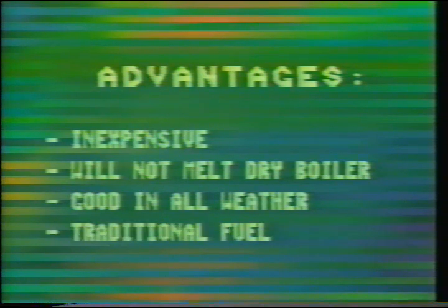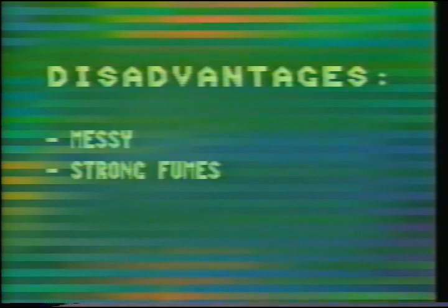And finally, alcohol is the traditional fuel for model steam locomotive firing, which makes it appealing to me. I like that. As far as the disadvantages go, alcohol can be very messy if you're not careful. You can spill it, which could create a possible danger. If your burner-boiler arrangement is inefficient, it can create some pretty strong smells and it'll burn your eyes, which makes alcohol a poor candidate for use indoors.